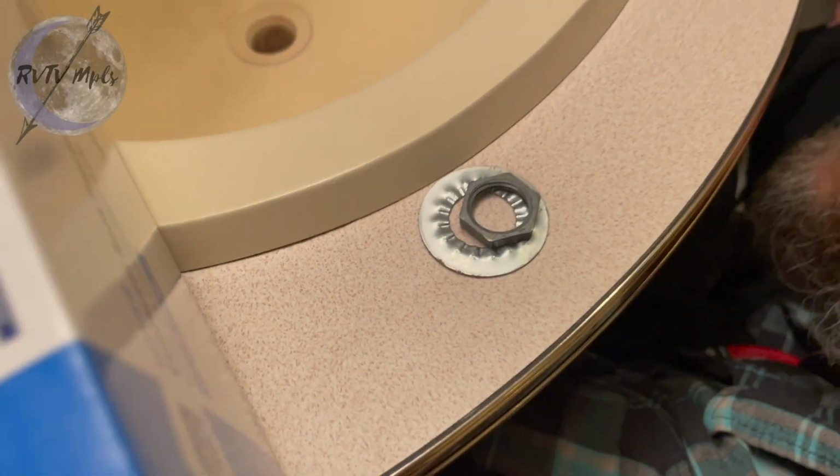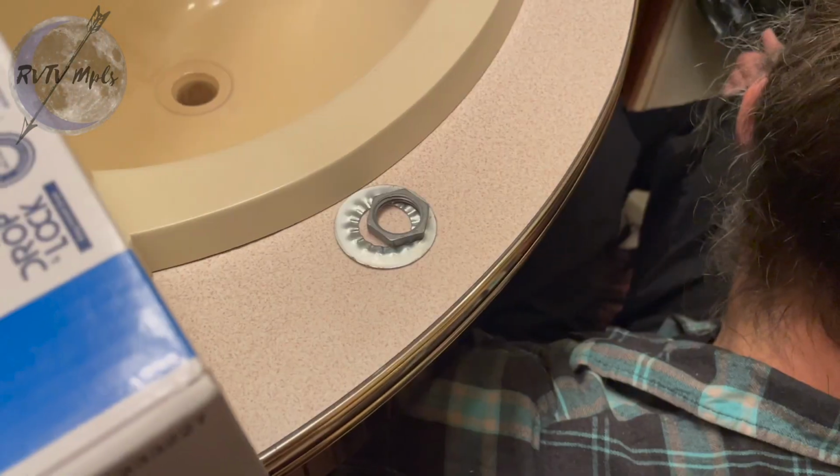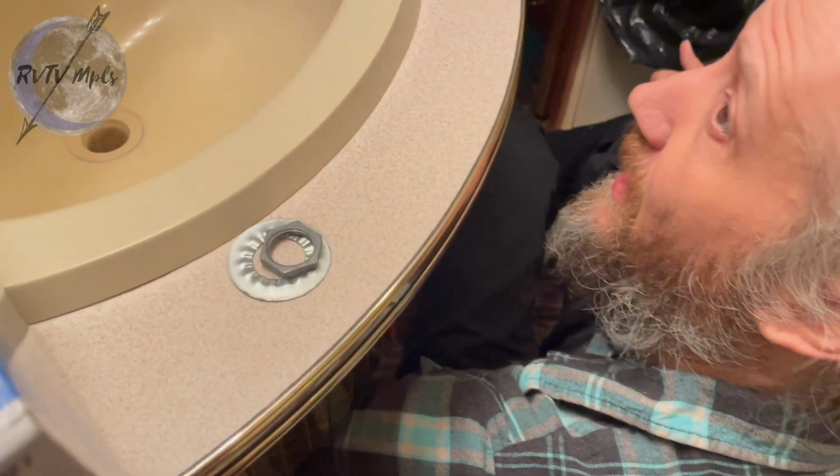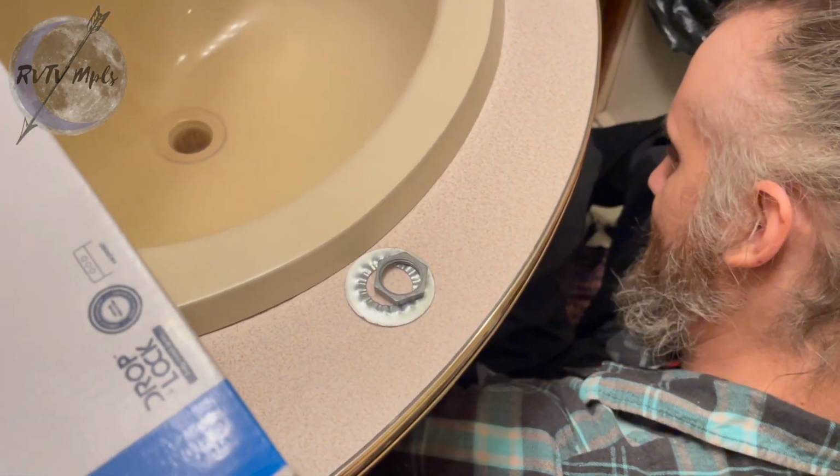Man, this thing is 28 years old. This faucet. There are so many people that go out and buy one or two-year-old RVs, and they have so many more problems than we've had with this thing.